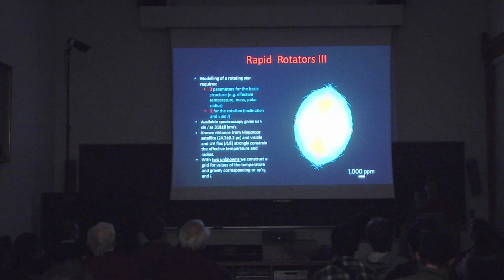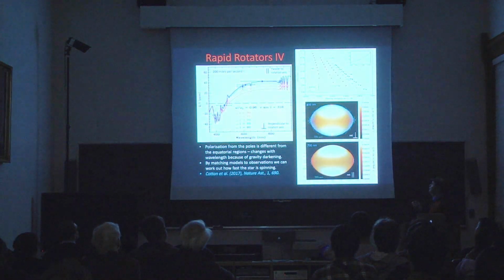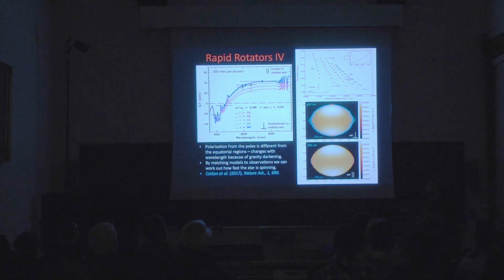In fact, we only have 3 of those things if you don't have interferometry. So what we then do is we construct a grid with 2 unknowns, and we can map one thing to the other. So for each one of these grid points, we create a spectrum that shows us theoretically what the polarization would look like as a function of wavelength. And we've made measurements at different wavelengths here. And when we do that, we get a good match for the star being at, well, it's at 86, I think, degrees inclination.